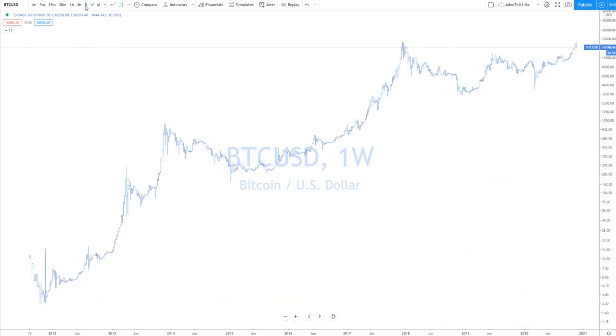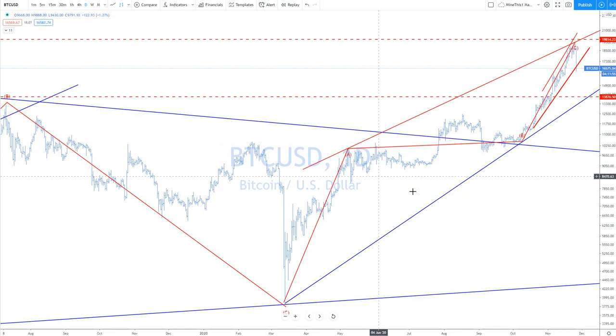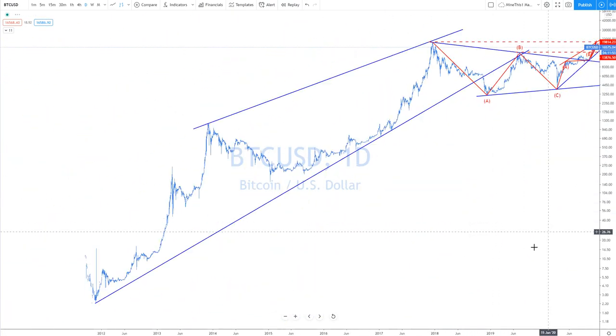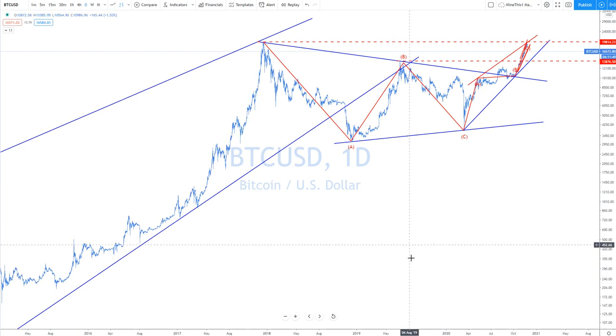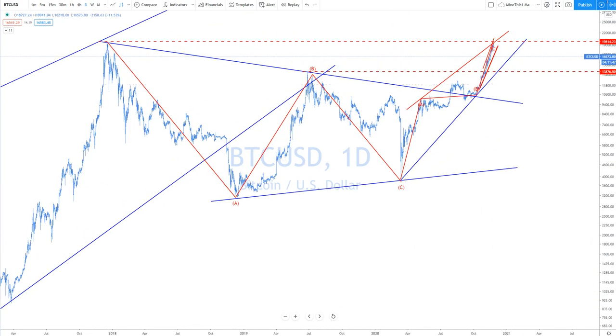Okay, so now we're going to go down to the daily and we're going to look at it with my drawings in here. And here is my charting. Now, again, you see the same one, two, three breakout. Okay, so that's valid. The next thing you're going to notice is that you have another one, two, three here. The three was not validated till today.